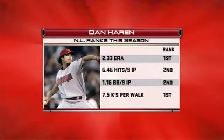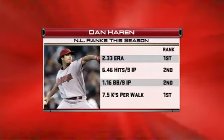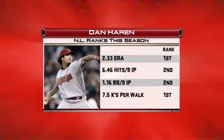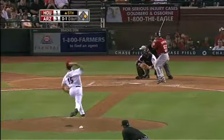The numbers for Dan Haren. Hard to argue with any of these. Those are all-star numbers, though he is 4-4. I think Charlie Manuel would be hard-pressed, if he were to have to build his team tomorrow, to leave him off. There are many pitchers with more wins, but no one with a better ERA.